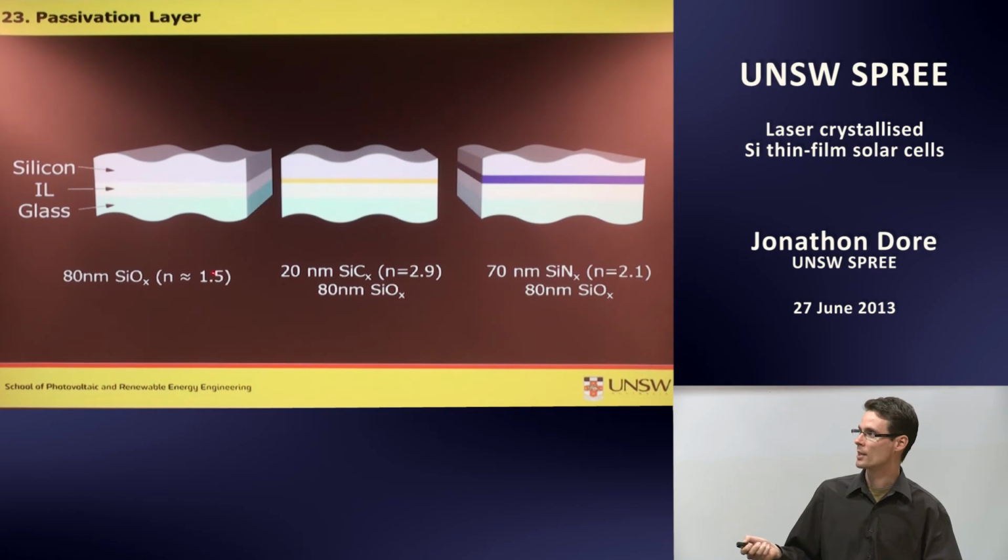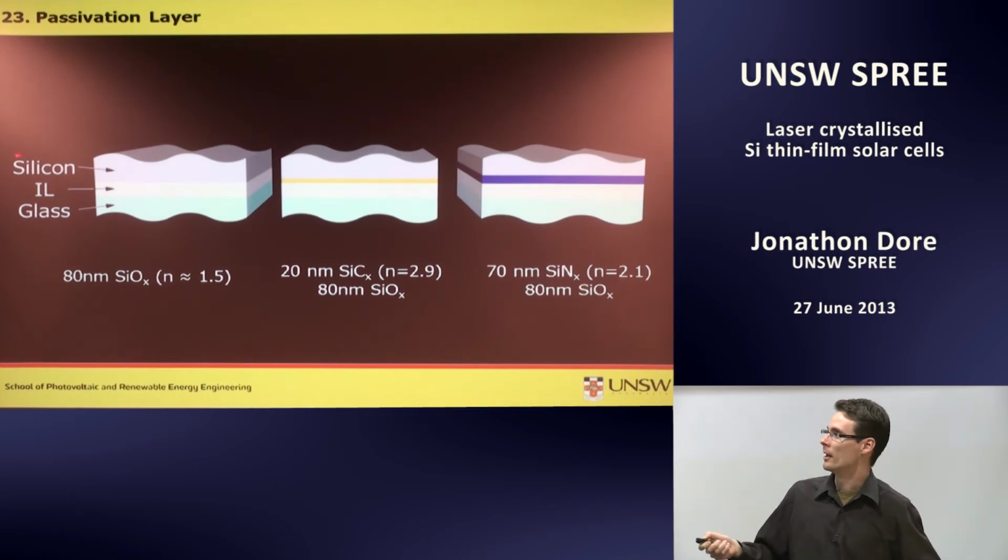If we compare, to start with, an oxide intermediate layer, so here glass, oxide, silicon, with a stack of oxide and carbide, a very thin carbide layer, here with a stack of oxide and nitride. And so we can get an idea. Again, this oxide is the same in all three, so that's acting as a barrier layer. And these other layers here on top are showing us what's happening here at the interface.